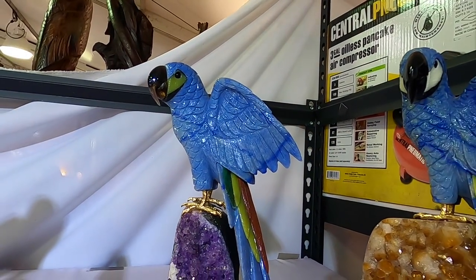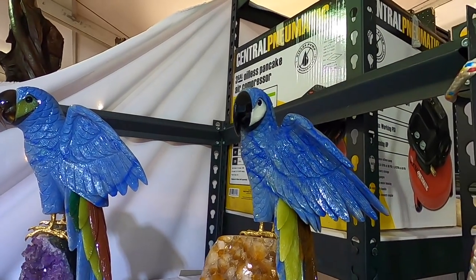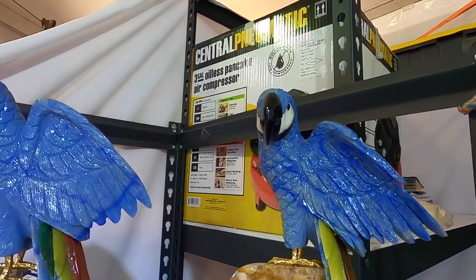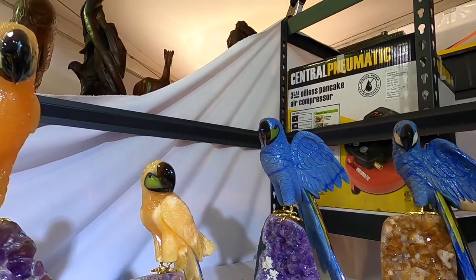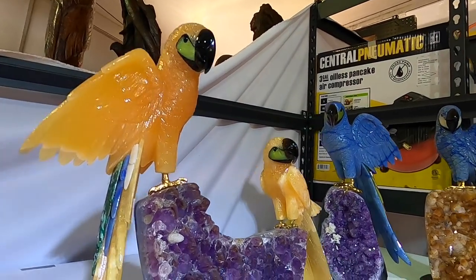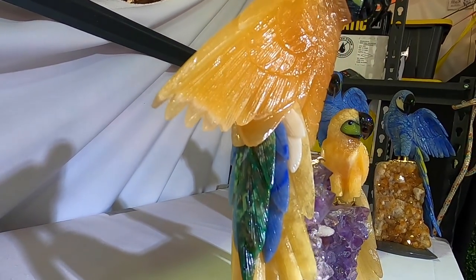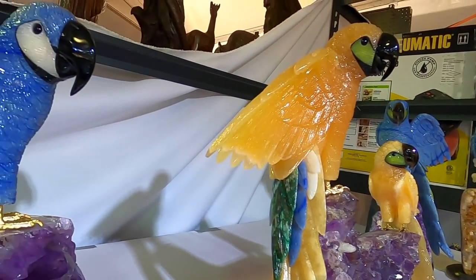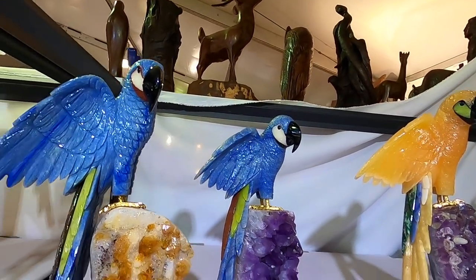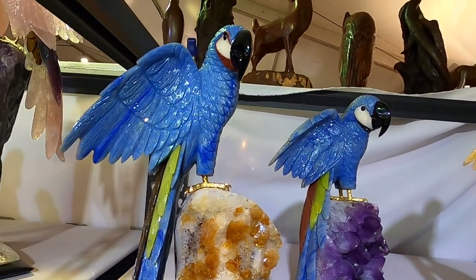Some beautiful blue quartz parrots. I don't believe that's sodalite. Almost looks like it. I believe there's a word that begins with a D for the blue quartz. Is it calcite parrot? Check out those tail feathers. On amethyst bases, that is a heat treated amethyst there. Still beautiful.